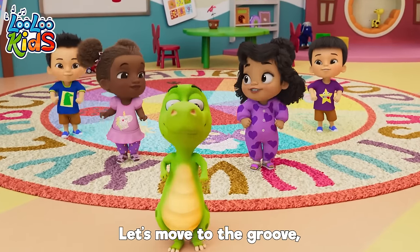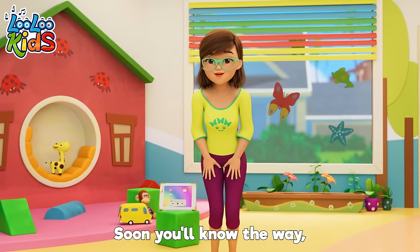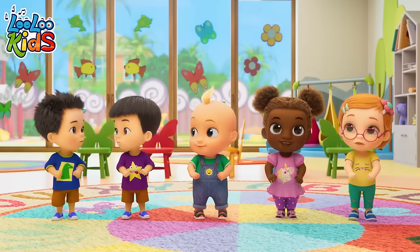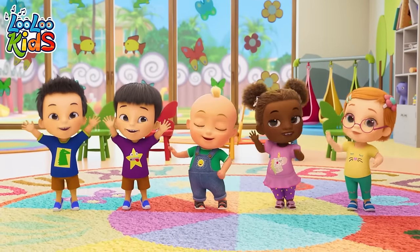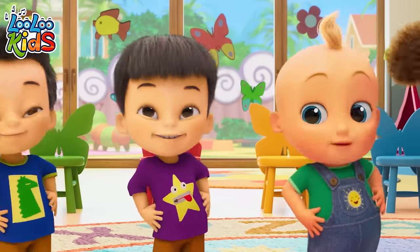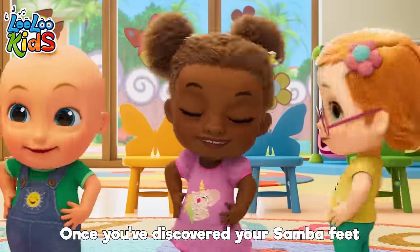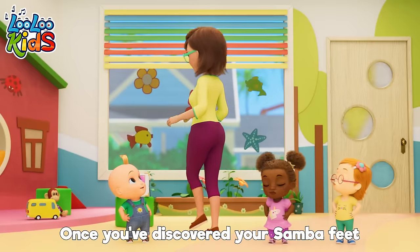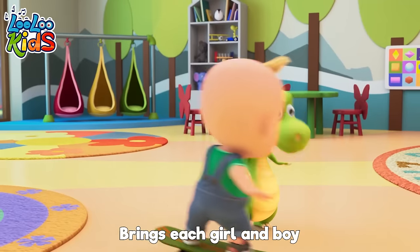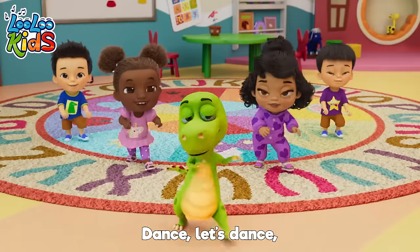Dance, let's move to the groove. Dance, let's do samba moves. Dance, soon you'll know the way. Let's dance the samba all day. Your samba feet, it's hard to stop, you just move to the beat. Dancing the samba brings each girl and boy big smiles and laughter and joy.